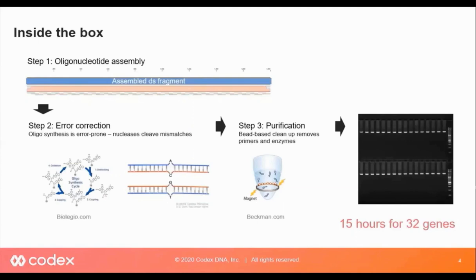After the error correction, you end up basically with a big shear profile of DNA, where all of these heteroduplexes have been cut at various spots. So there's a build back step. And then after that, you do have nice material that is error-free and nicely built back in double-stranded format.